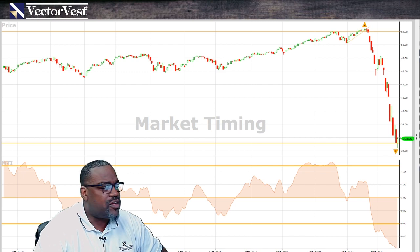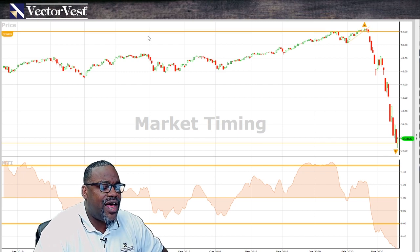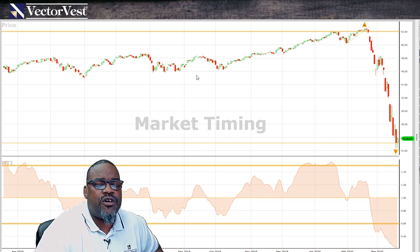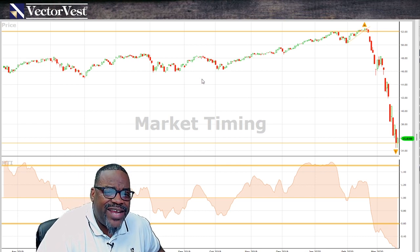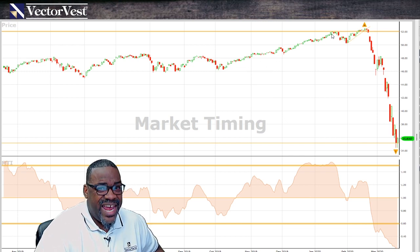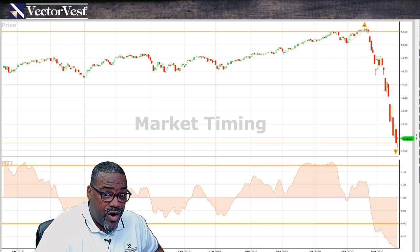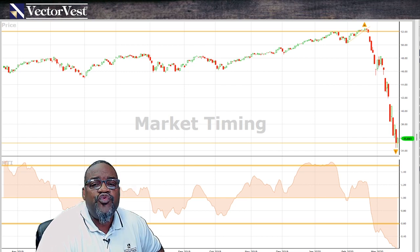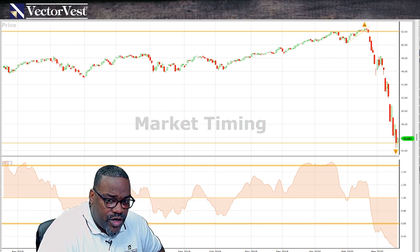Now remember we talked about the VVC, that indicator that tracks the movement of 8,200 stocks, here it is on a graph. If I'm tracking 8,200 stocks and tracking that move on a daily basis, I can see when the market is moving up, and when the market is moving down and how fast it's moving down. So we can clearly see when the market's moving down.